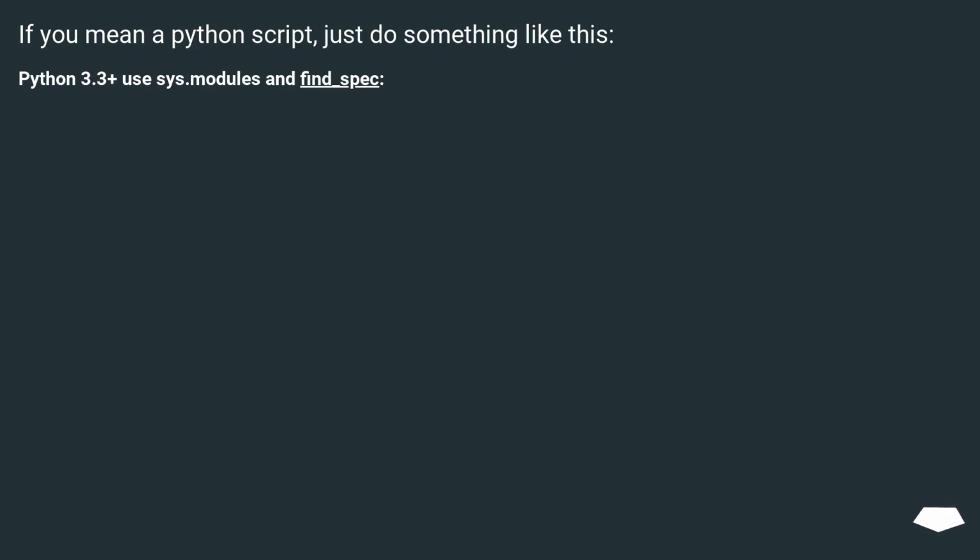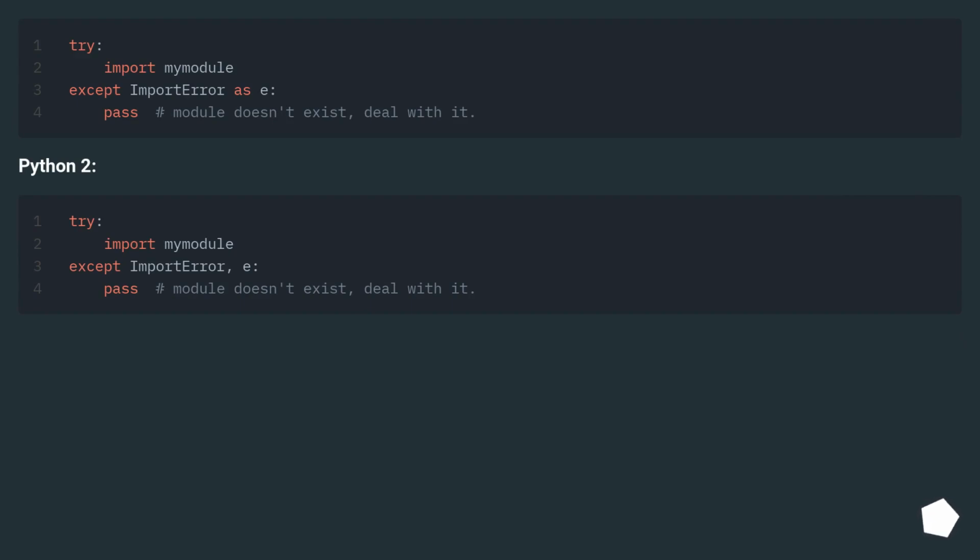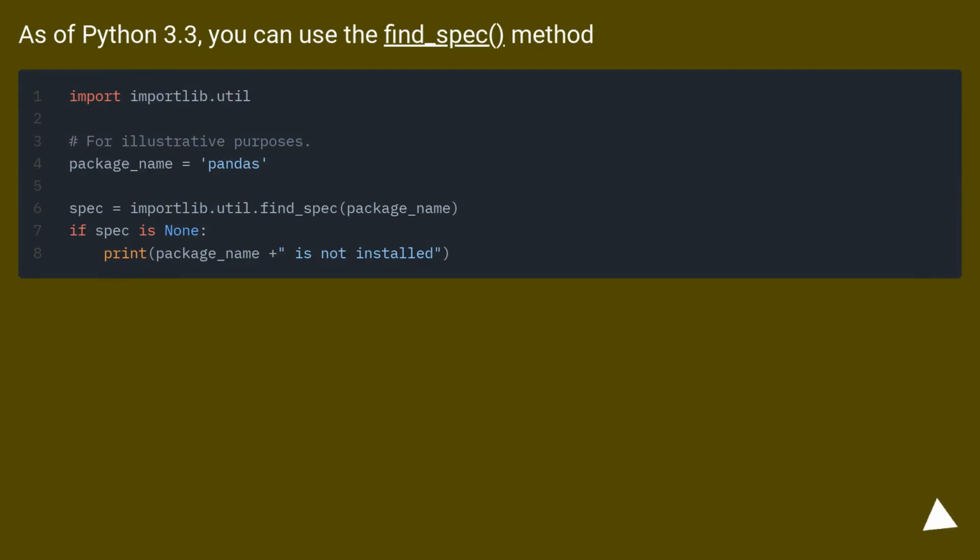If you mean a Python script, just do something like this. Python 3.3+ use sys.modules and find_spec. Python 3. Python 2. As of Python 3.3, you can use the find_spec method.